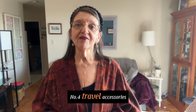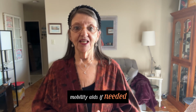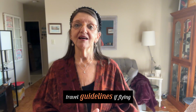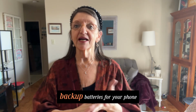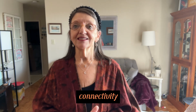Number 4, travel accessories for convenience. Mobility aids if needed. Pack a folding cane or walking stick. Check that it's compliant with travel guidelines if flying. Also, portable chargers and tech accessories. Bring chargers, adapters, and backup batteries for your phone and other devices to ensure connectivity.